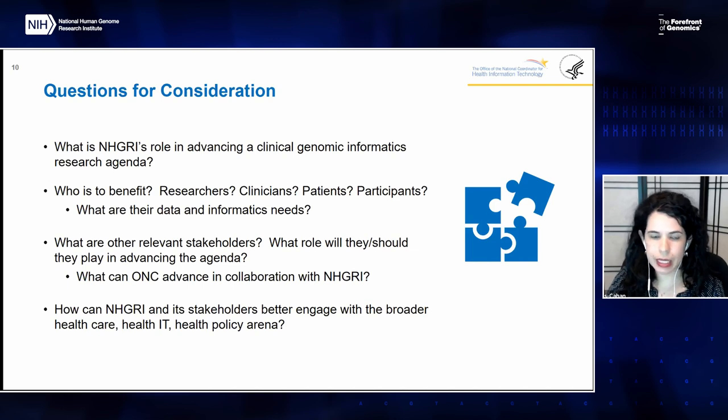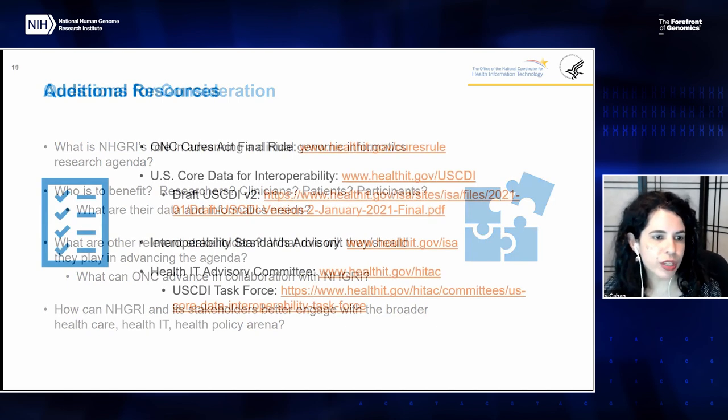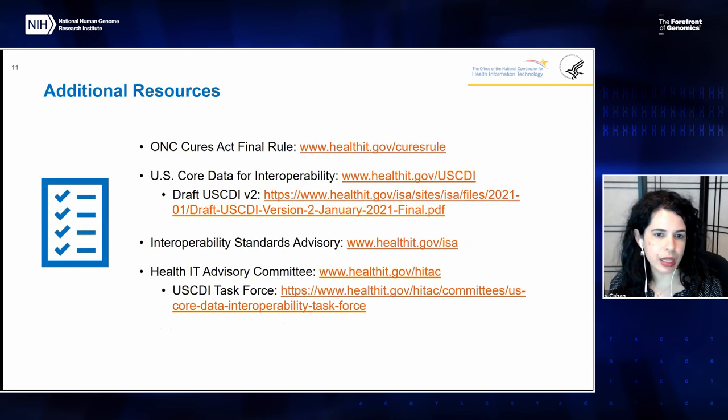And so with that, on the next slide, I included a few resources and links that I think will be a benefit. The ONC Cures Act final rule, the link to USCDI. I want to point out this was released as a draft last year. The draft version 2 was released last month, and it will be shared with ONC's advisory committee, the Health IT Advisory Committee, or HITAC, through a public comment process.